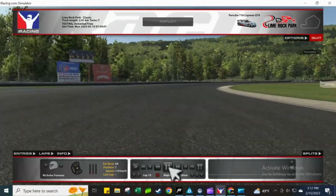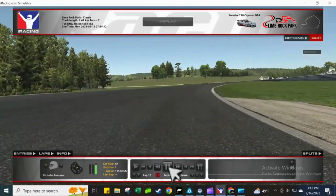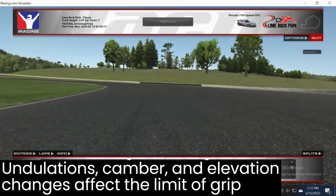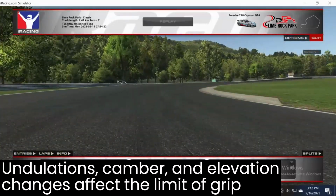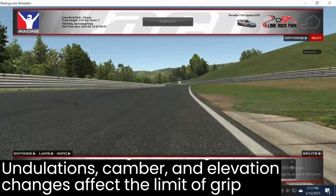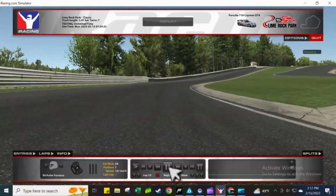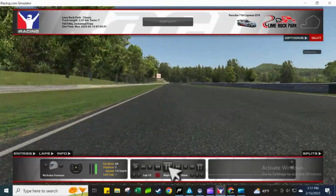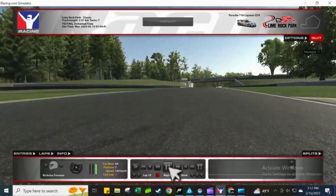Once we figure out what the limit of grip actually feels like and sounds like, we can then try to notice how that changes as the elevation of the track changes underneath. Different pockets of camber are going to increase the amount of grip available. Cresting a crown of the road is going to decrease the grip, and feeling for those changes in each corner will help us dial in even more how to get all of the available grip out of the tire.